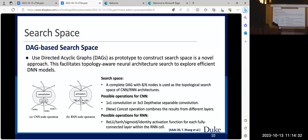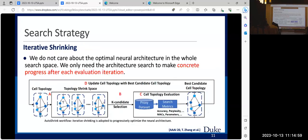Because we can have this graph, where each component is either a connectivity or an operator, representing the different data flows and operations. For example, we can have convolutional layers, combinations of operations, or even activation functions as operators. So we can construct the graph we can search. The question becomes how we generate the candidates which we want to explore and evaluate.